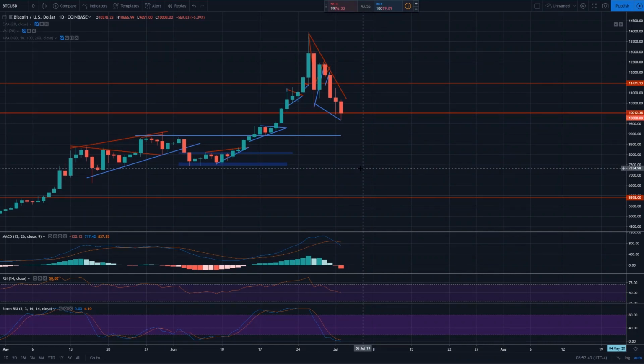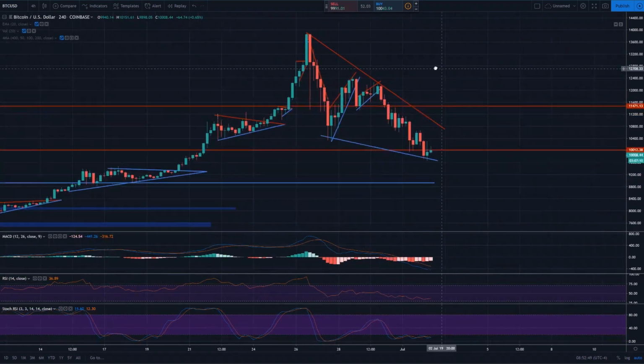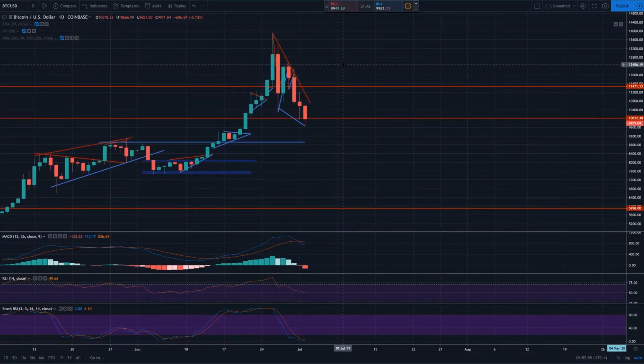Down here on the MACD, we can see that we've crossed bearish on a longer term chart. A lot of the things I've shown you here on the 4-hourly chart could be obsolete 2 days from now, but that bearish cross on the MACD is going to be important for the next several weeks. So we have to keep in mind that the daily chart is going to be predicting longer term moves than what the 4-hourly chart is going to be.